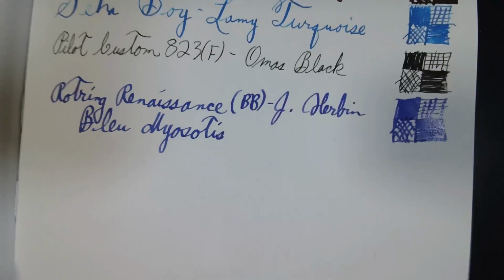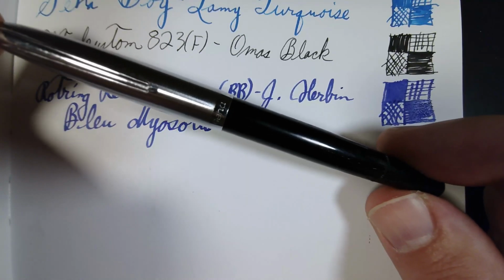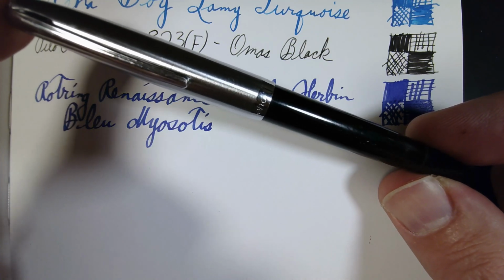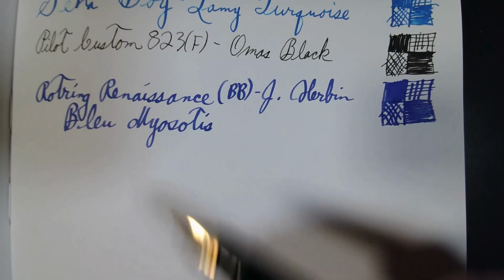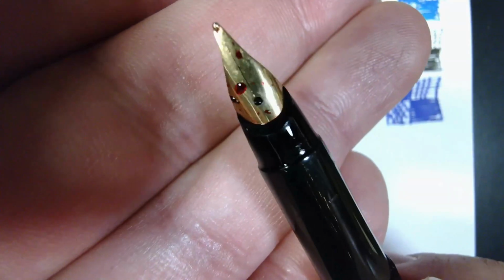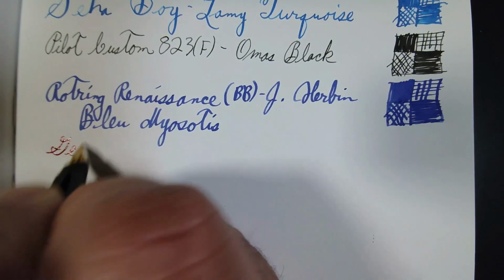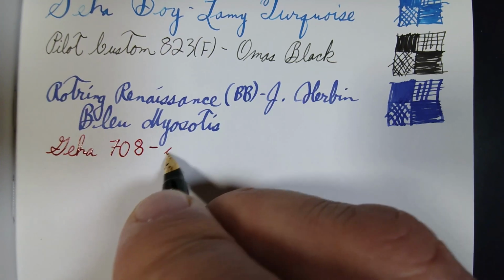My next pen is a Geha. See, another Geha. Now, this one was not originally going to even make an appearance. I had a Lamy 27E out, and when the ink started just pouring out of the breather hole, I said, nope. So I pulled this one out instead. But this is a Geha 708. I don't see a nib size on there, or anywhere on the barrel or on the cap. So we're just going to go with Geha 708. No comment.